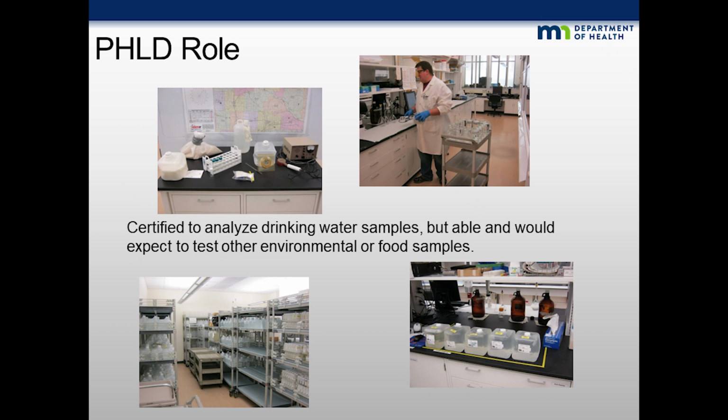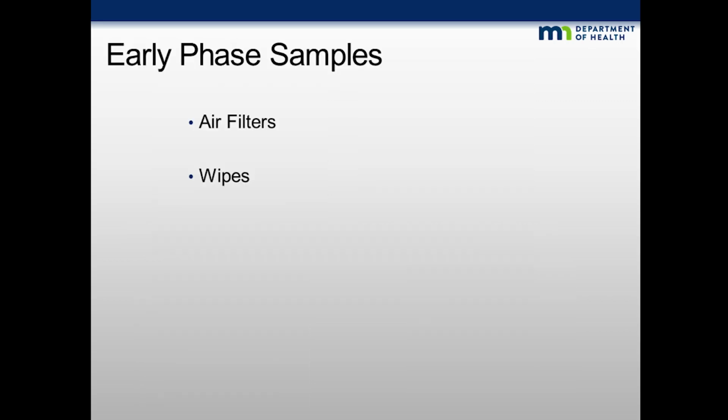So while we are certified and able to test drinking water, and that's primarily what we do, we also would be able to and would be expected to analyze for other samples in the event of any radiological emergency in Minnesota. If there were a radiological emergency, generally we're going to have early phase samples. These would be like air filter samples and swipes. The reason for this is that they're relatively easy to collect, they're quick, we can analyze them quickly and get that data to decision makers in order to find out what's going on.